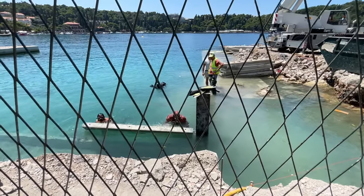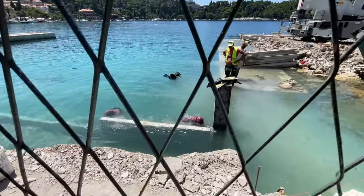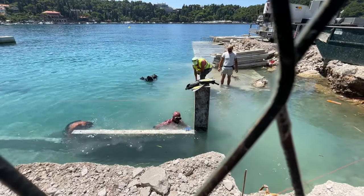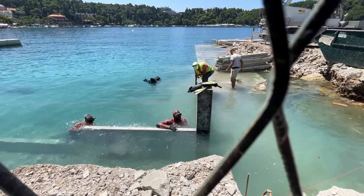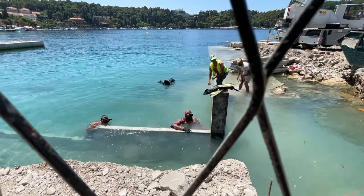I bet you wouldn't see work like this going on in Salford Quays in Manchester or in the Albert Dock in Liverpool when they were doing all the refurbs. So if you're good at swimming and you're good at building, Cavtat's looking for workmen. I'm not putting my name down. Not a chance.